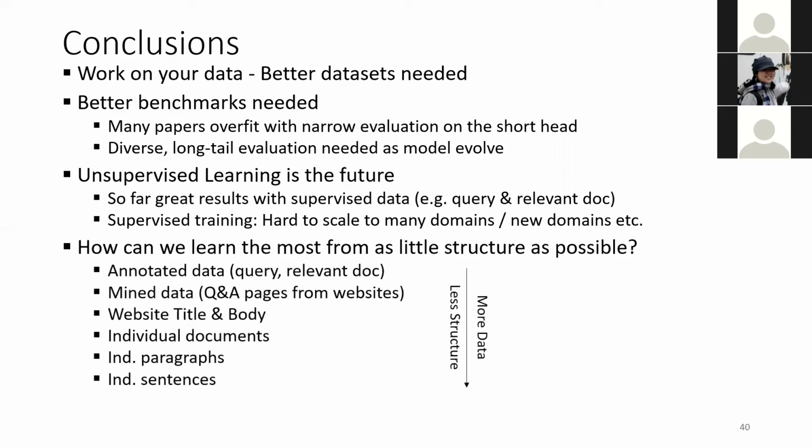I would say there are different hierarchies of structured data. If you have annotated data, like some query and some relevant document annotated by a human, this is a lot of structure, and hence you have little data from that. You can get more data when you try to mine the web. There's a recent work from Facebook where they mined 130 million Q&A pairs from websites in a lot of different languages. It requires less structure, but you get more data.